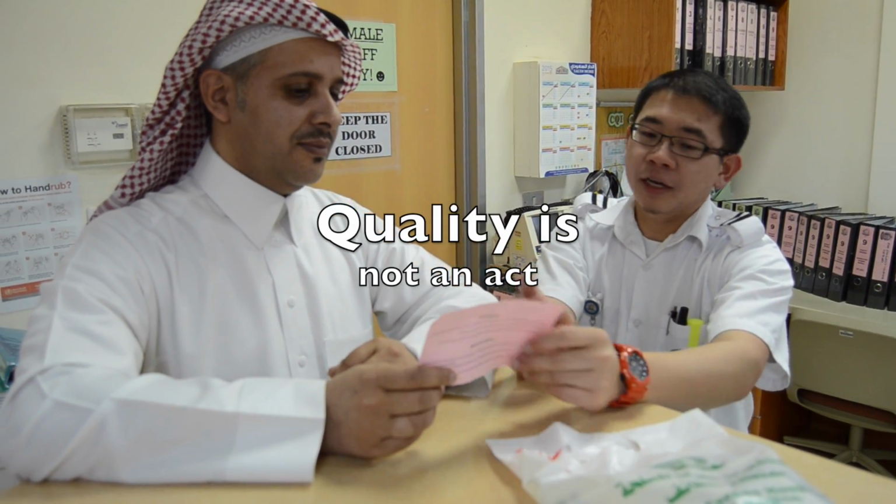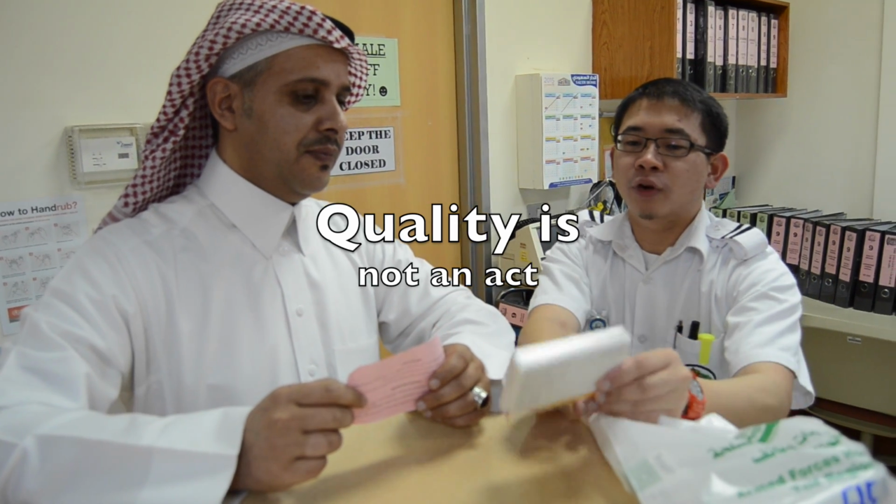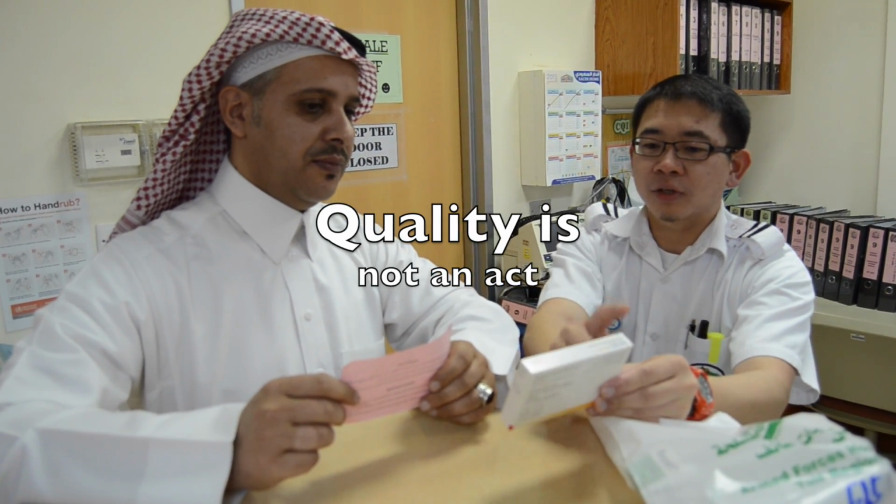Okay, sir, you're about to be discharged, and here is your appointment slip. You will be back after 2 weeks, okay? So here are your medications. So this one, Pantazole 40 milligrams, or actually there are instructions over here, on the sticker.